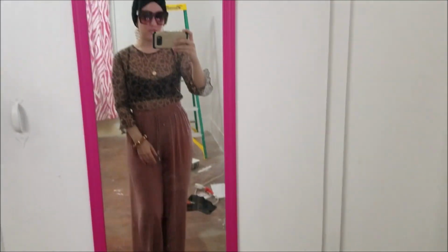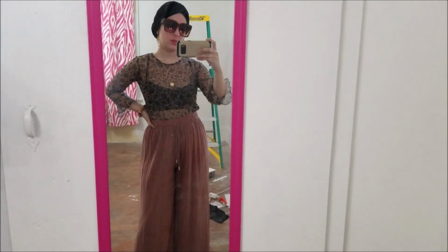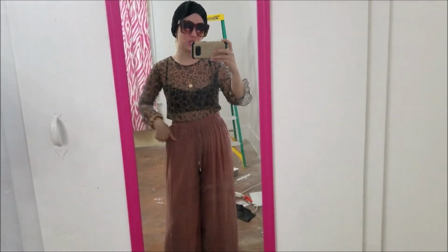But yeah, just kind of comfortable and casual because we're going to be going in our big box truck to do a pickup at Lowe's. And yeah, we don't have any air conditioning, so I know the wind's going to be blowing my hair like crazy, so I decided to put it up in a turban for today.